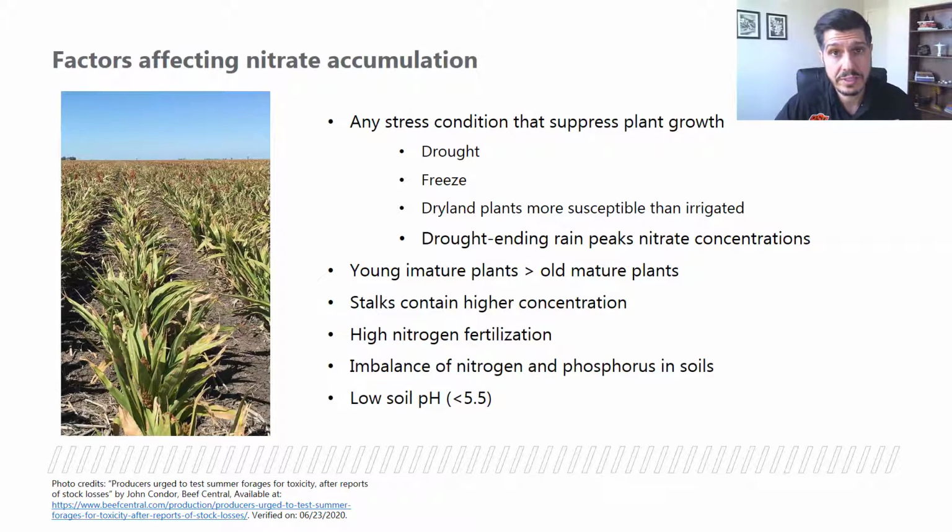Other important factor is nitrogen fertilization. Do not heavily fertilize your fields with nitrogen. That can really stimulate nitrate toxicities. Now, when you talk about nitrogen fertilization on corn, sorghum, and sudan grasses, I would recommend 50 pounds of nitrogen per acre. That would translate in 110 pounds of urea per acre.